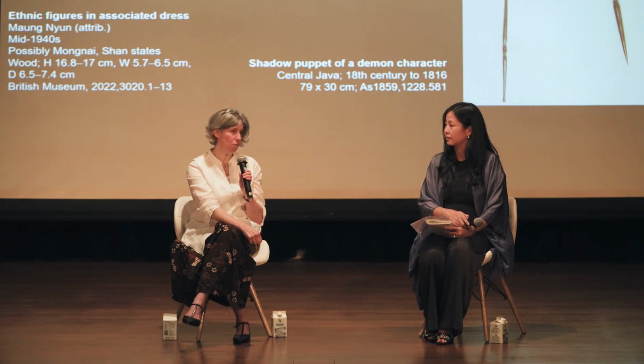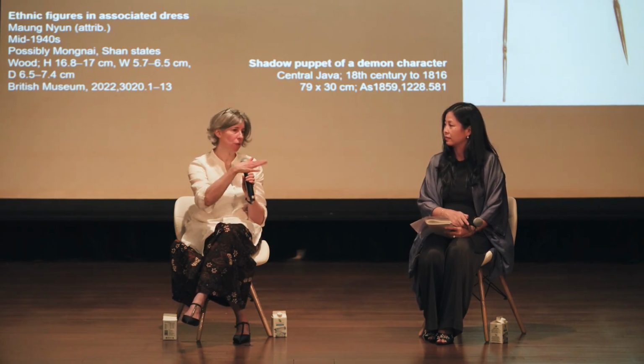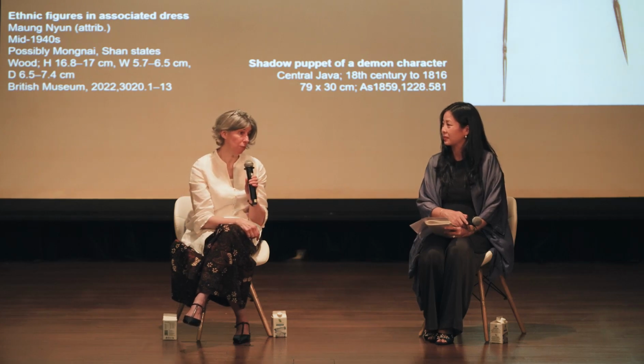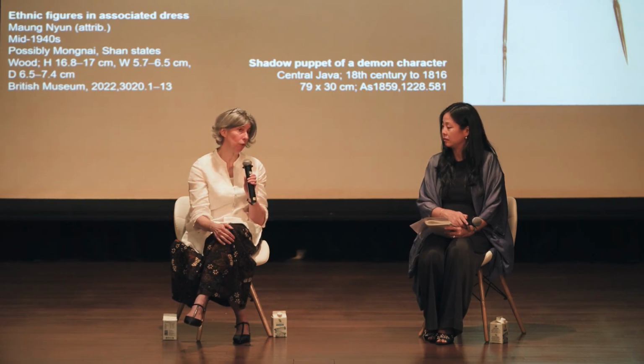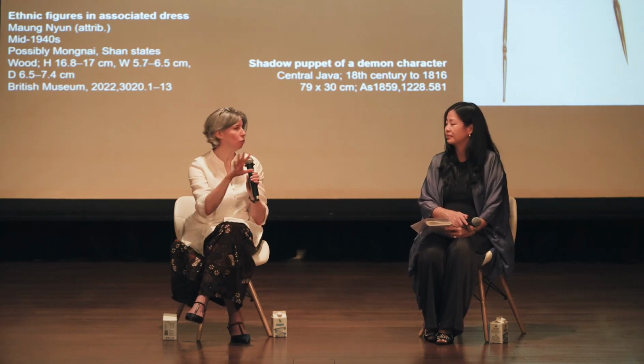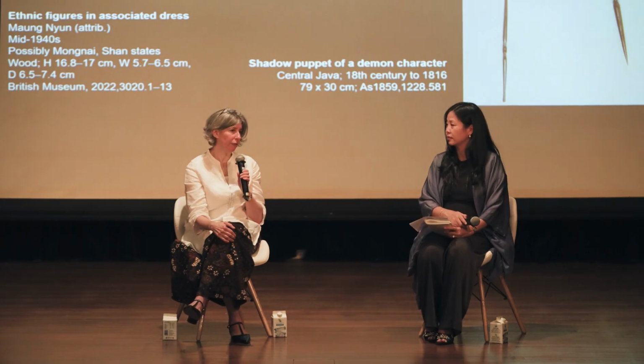But I think on metalwork, no. But yes, there's a whole lot of impacts that were made by these Thai people who were resettled. I looked at the impact on wall paintings in an article that I published in 2011, I think it is. So there's plenty more to be done on this topic.